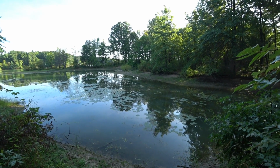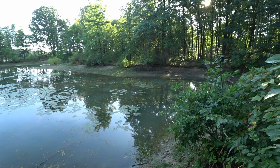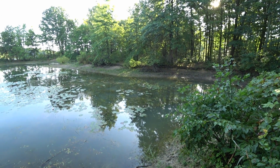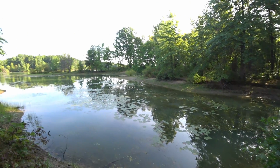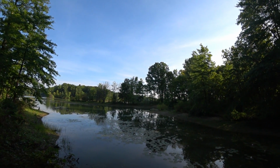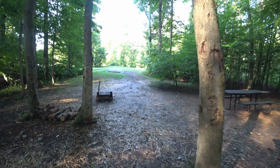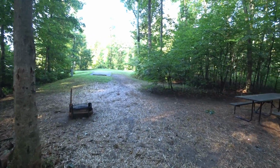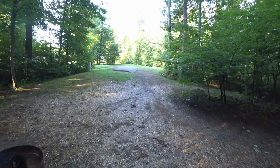Well, it's nice flowers out there. I don't know if you can tell, but the flowers are blooming out there on the lily pads, and there's a bunch of them over there too. That's kind of nice. Trail just brought me through a big brush area. Yeah, this isn't a bad place at all.